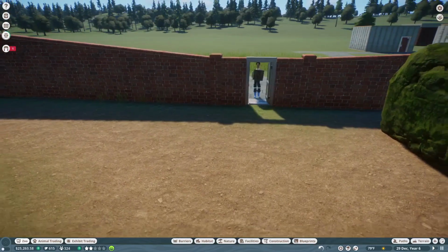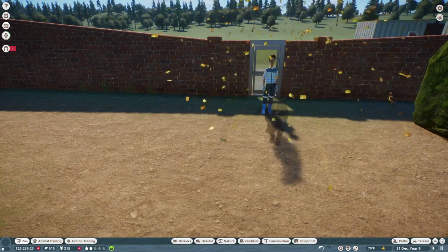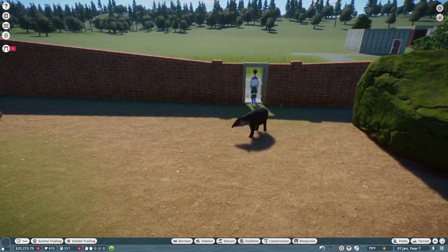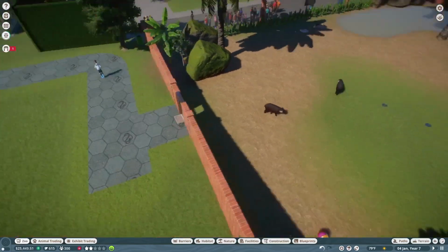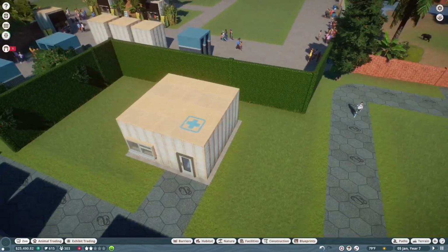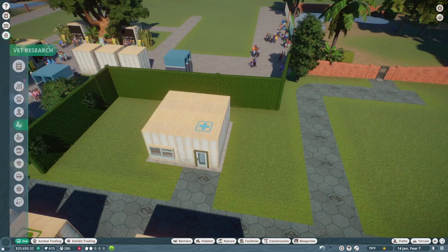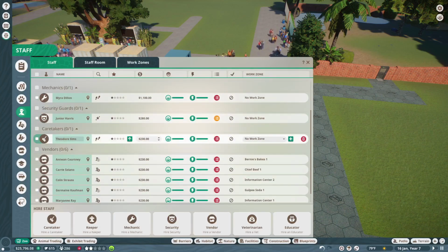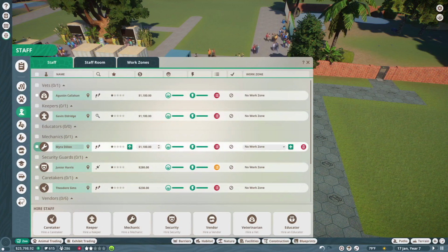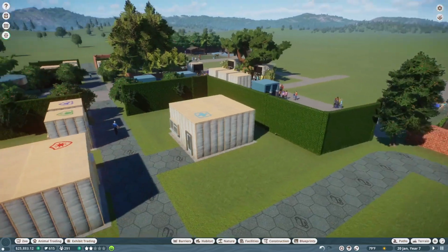Are you bringing back the second one? Excellent. So we should not have any more sick animals. Good. Very good. I kind of feel like we need another vet. I feel like we need staff.